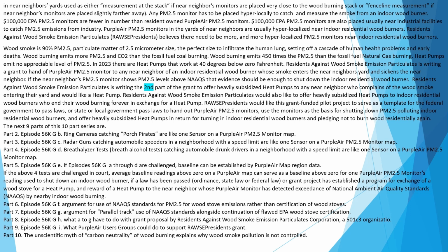indoor residential wood burners. Wood smoke is 90% PM2.5, particulate matter of 2.5 micrometer size, the perfect size to infiltrate the human lung, setting off a cascade of human health problems and early deaths. Wood burning emits more PM2.5 and CO2 than the fossil fuel coal burning. Wood burning emits 450 times the PM2.5 than the fossil fuel natural gas burning. Heat pumps emit no appreciable level of PM2.5. In 2023, there are heat pumps that work at 40 degrees below 0 Fahrenheit.